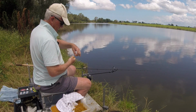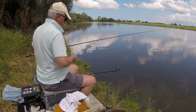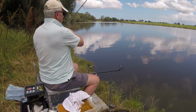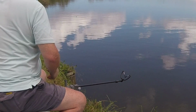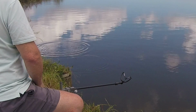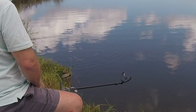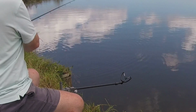Obviously I can't leave this in too long because the ground bait will still break up. It's decent ground bait, just Den's normal ground bait, which is the crushed up pellets, some breadcrumbs and some turmeric. And if you haven't seen that one, there is a video on that which came out in the last few weeks, so I'll put a link up above for you.